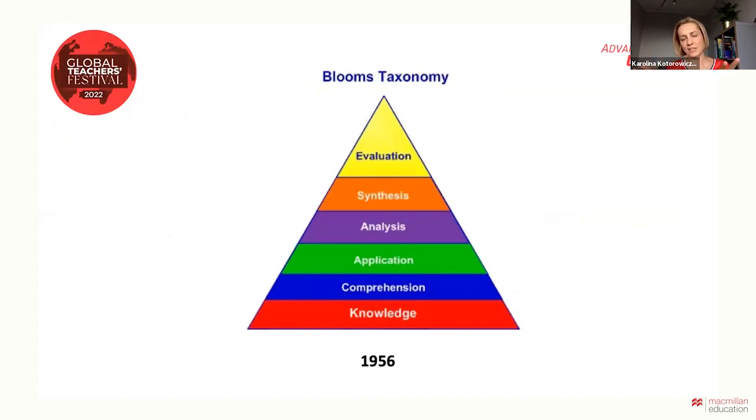If not, if this is something that you're already familiar with, just a very brief revision of Bloom's taxonomy of educational goals. So one of the frameworks that has pervaded education, not only language education, but education in general, is the one compiled by Bloom. It's pretty old, as you can see, it dates back to 1956. And basically Bloom determined 6 different goals of education in general. It was knowledge, comprehension, application, analysis, synthesis, and evaluation.